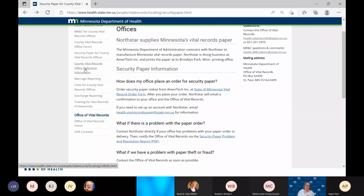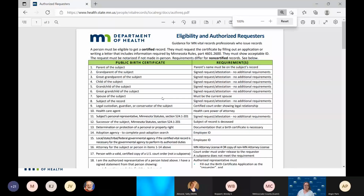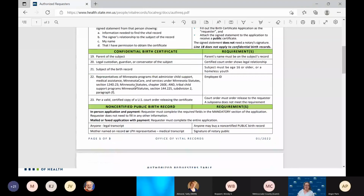The County Vital Records Office reference information, we kind of talked about that. This is very similar to what is on the public webpage, the authorized requester table. This is a great resource. It talks about eligibility, and I know on the actual application there is information as well. However, this will give you all of the information and what an individual looking for a birth or a death record will be required to supply.